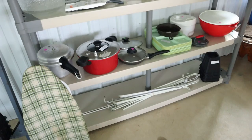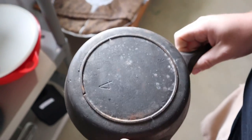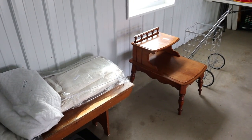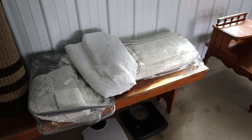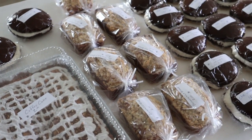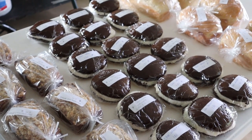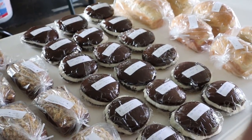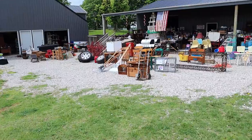The first yard sale sign we noticed was actually on our road, so we drove down here. It was a little Amish family, and they had some really nice stuff, some furniture. We actually did end up getting that cast iron skillet. It was only $1, but I forgot to include that in the haul, but we did purchase that. And then so many yummy baked goods. We also got that spice cake, and we gave it to my mother-in-law for Mother's Day. Amish baked goods are the best.